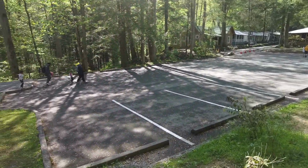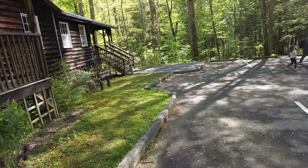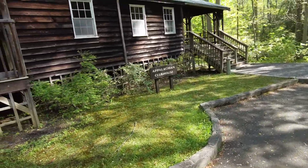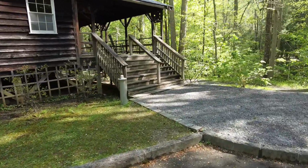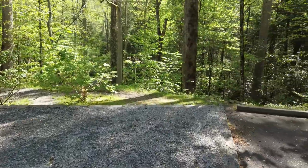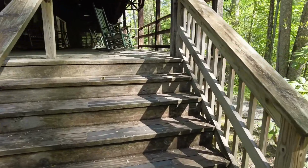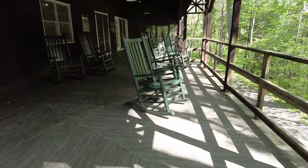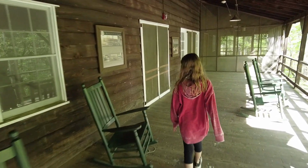Tell me any questions you have. Okay, what's the code? So this is the Appalachian Clubhouse. Now that's pretty neat, though. Let's go check out this nice little porch. Well, I can see why they'd hang out here. This is a cool little porch to hang out on. It is cool, isn't it?